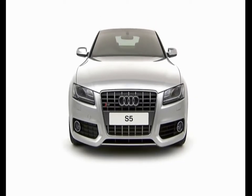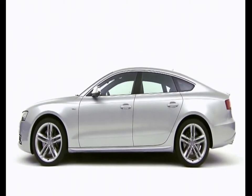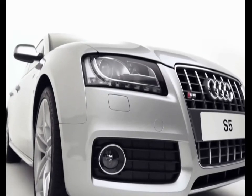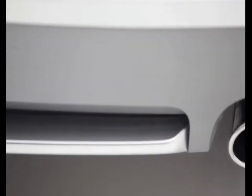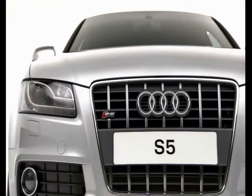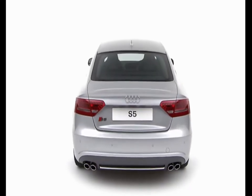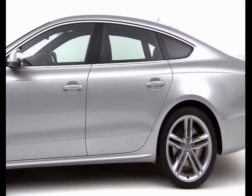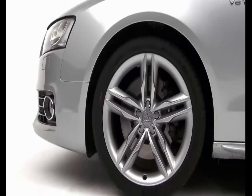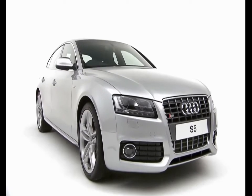At the heart of the S5 Sportback is a 3-litre V6 TFSI engine which develops 333 PS. 0 to 62 miles per hour can be achieved in just 5.4 seconds. Standard specification includes a 7-speed S-tronic gearbox, quattro permanent 4-wheel drive, S Sports suspension, 19-inch alloy wheels, a rear acoustic parking system, and S body styling.